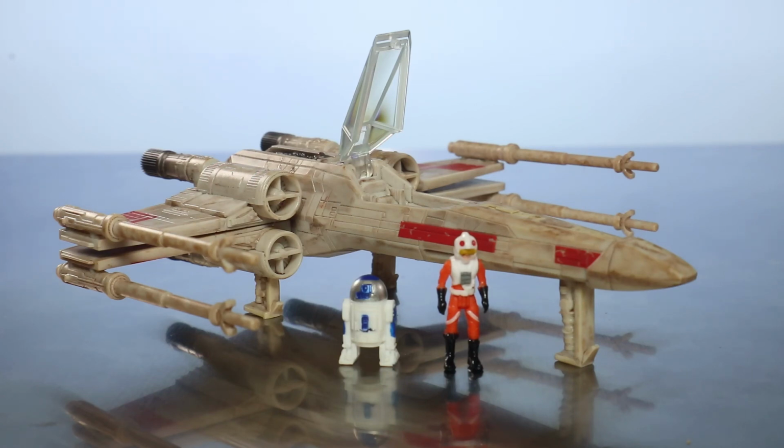I will be doing Darth Vader's next, hopefully, and we'll see how it goes from there. Like I said, I am liking the line. I am planning on getting a few more. I don't know if I'm going to get Obi-Wan's Starship. Kind of want it, but I've always been more of a fan of their other type of Jedi fighters and not those, so we'll see. We will see.